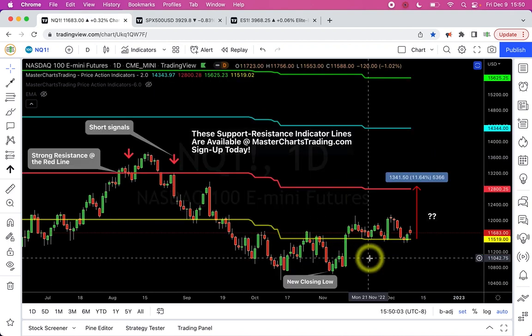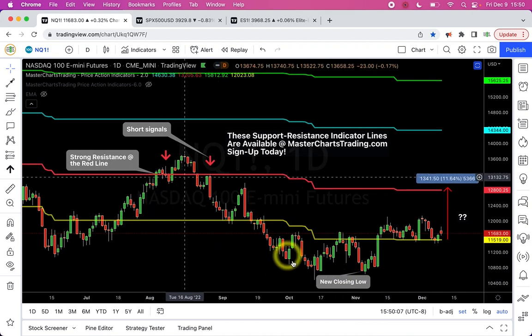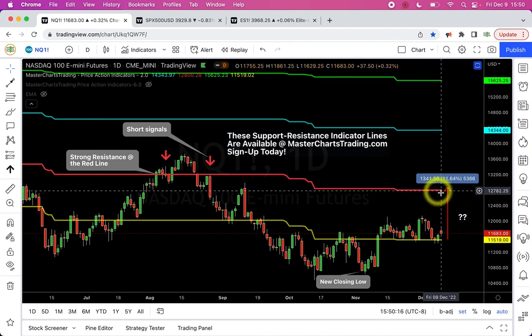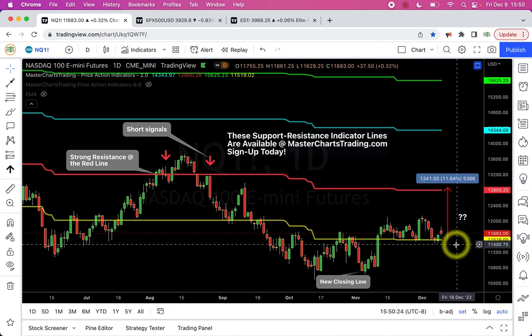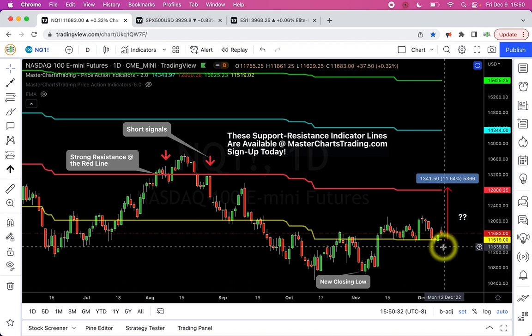NASDAQ is lagging badly. So again, notice the shape of the curve. A low here in October, 13th of October, and barely a move higher for NASDAQ. We haven't even gotten to the red line yet, so it's a very slow grind. Again, if S&P 500 moves higher, NASDAQ will absolutely follow. But right this instant, technology is lagging the general market.